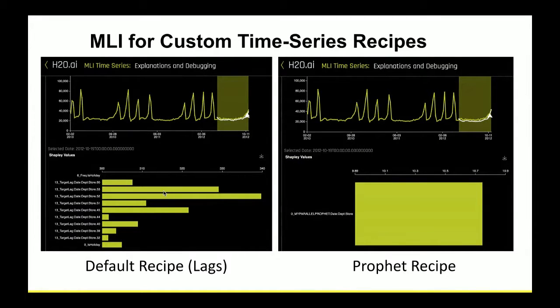You can also look at those predictions in MLI for these custom models. So for example, here we have our default lag-based recipe that will tell us for this day here, October 19, this day's prediction had these contributing factors. So it's mostly because a year ago it was high sales, so that's why it's high sales again. 53 weeks ago, 51 weeks ago, and so on. And because it's a holiday, it also adds a little bit because people have more time to go to the store. Right? So you can see the contributions adding up to the actual total money amount.